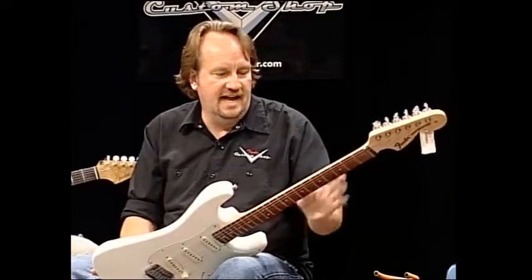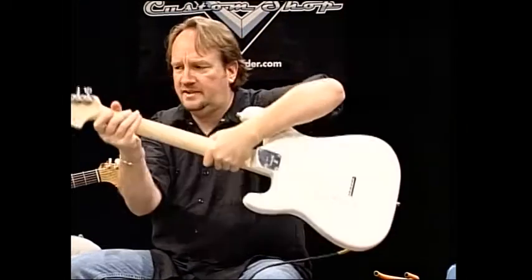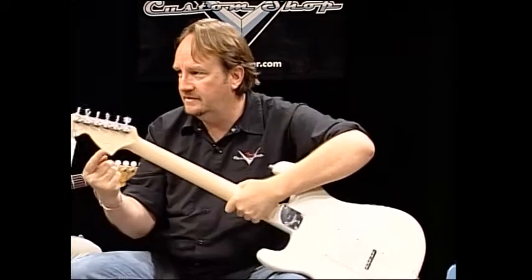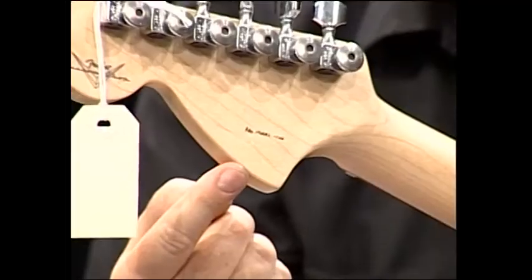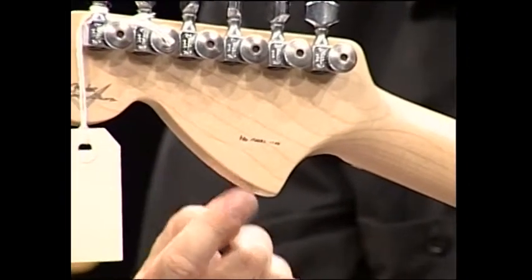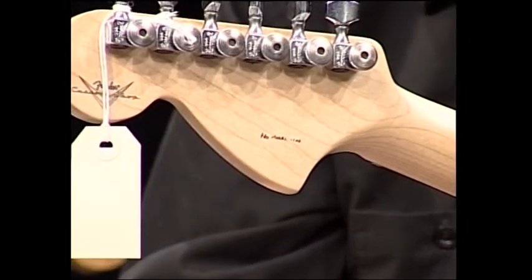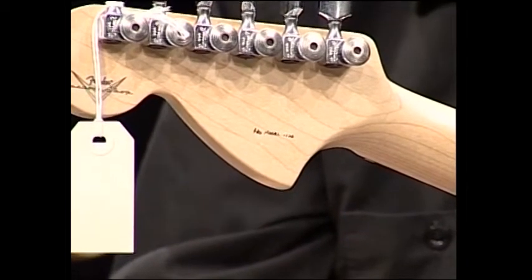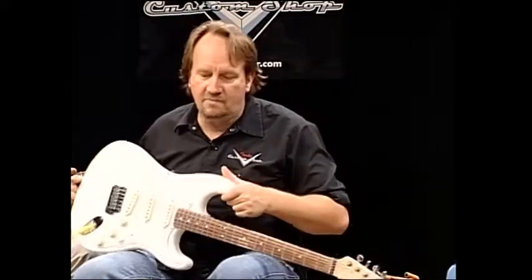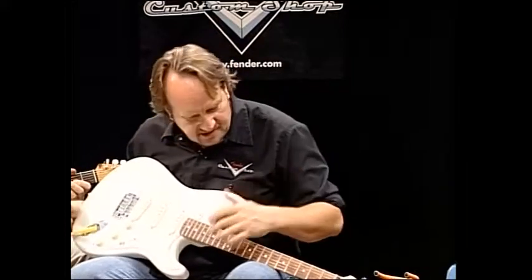It has a satin finish neck on it, and each one has this Pro Model designation. See if we can get that in here. If you can close up on that, I don't know if you can. Here we go. It says Pro Model 1106, I think, on the back of the headstock. It designates which Pro Model this is, because different Pro Models have different specs, and at some point we will retire this model and pop in a new one. It's just a neat guitar.